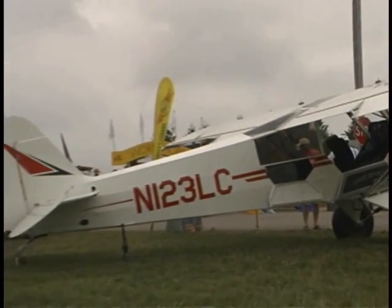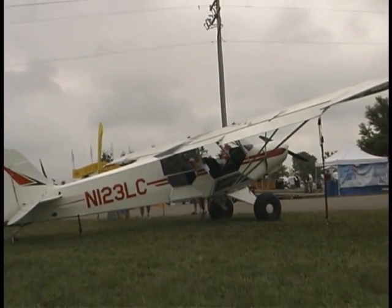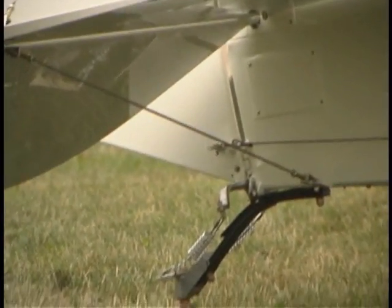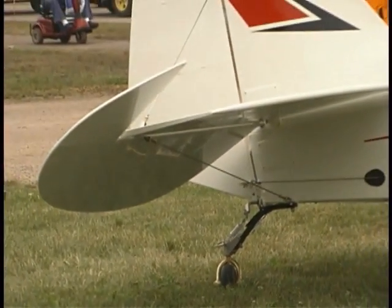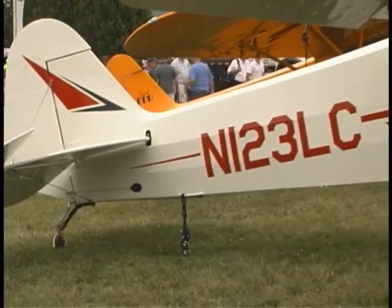Now this must be one of the first aircraft in the light sport category then to take this engine. It is. It's actually the second aircraft in the category, but it's the first American-made aircraft to take the Lycoming O-233. Now, why did Lycoming come out with this engine? What's different about this engine?